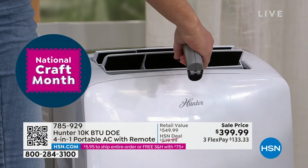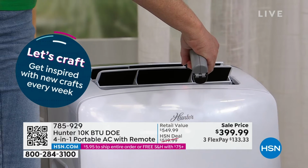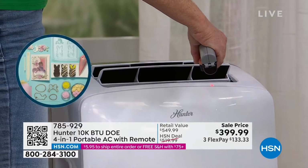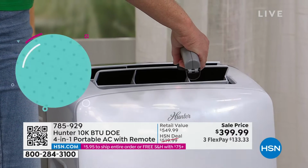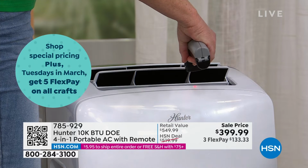Because the summer days are coming, and those hot days are real. And whether you lose power because of an outage for whatever reason, or you just want to, like you said, cool a zone that you're living in to a more comfortable level without spending a fortune on keeping the whole house cool that you're not living in, this makes so much sense.